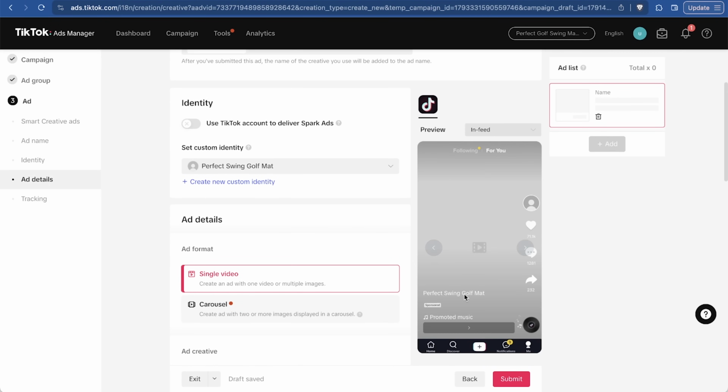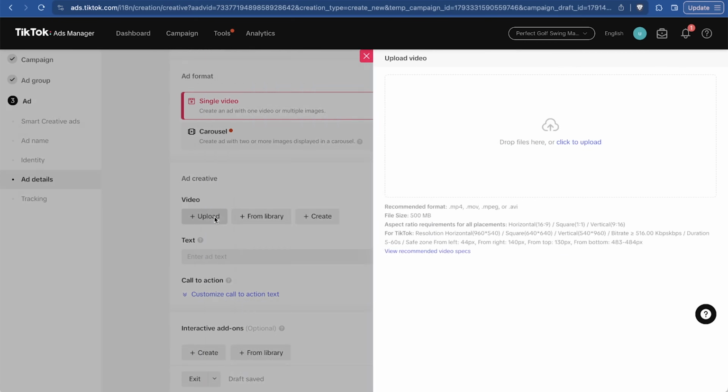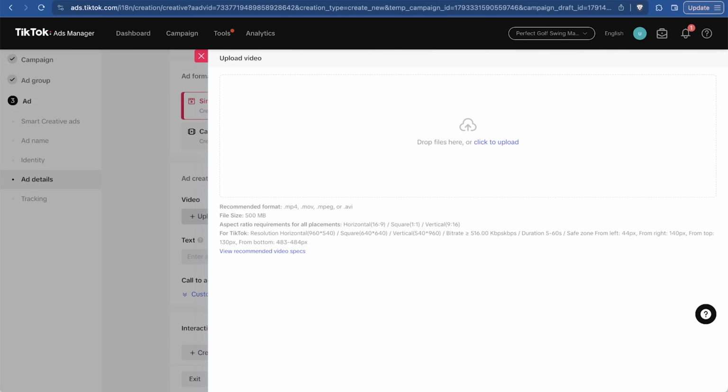On the right side, you can see a preview right there. So perfect golf swing mat, that's what it shows up as. Looks good. Now we can click on upload. I'm going to drag a file over here. Just a little TikTok ad that I made a little earlier.